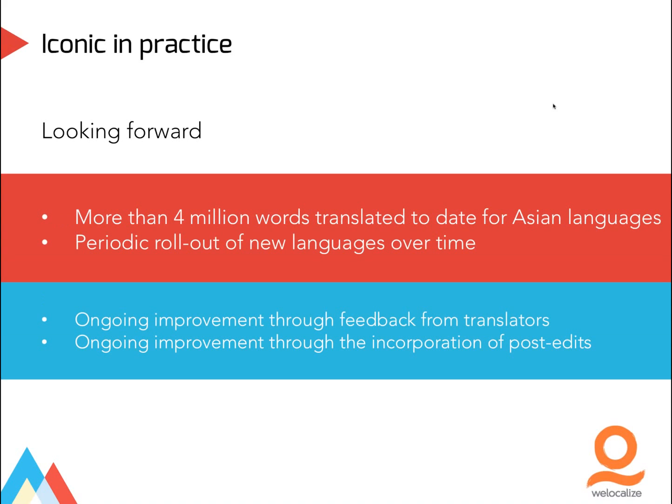So looking at where our engagement with WeLocalize is at now and where we're going in the future: the systems are being used on a daily basis, and we've translated more than 4 million words to date for Asian languages. And we're doing a periodic rollout of new languages over time as they come on stream in WeLocalize. And we have two strands of how we're doing ongoing improvements of our systems so that we can constantly increase the productivity delta that they're getting by post-editing machine translation.